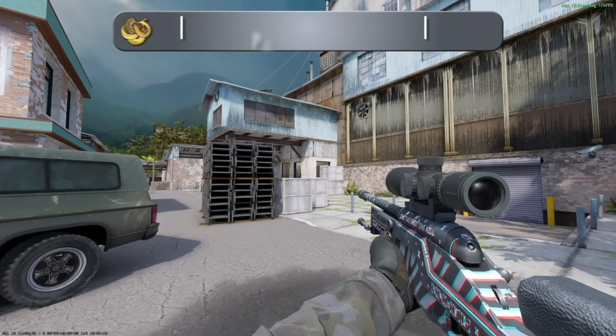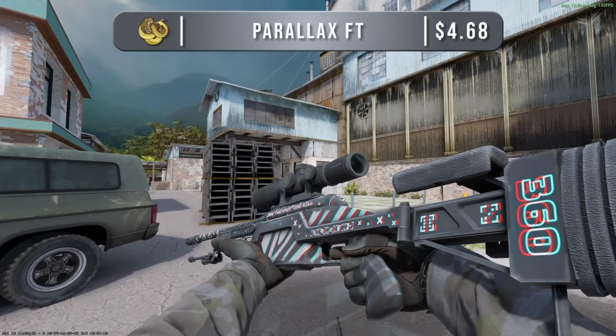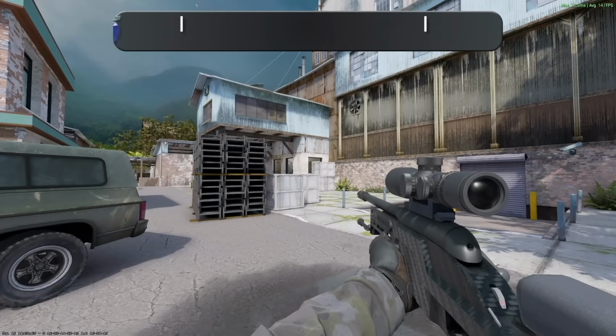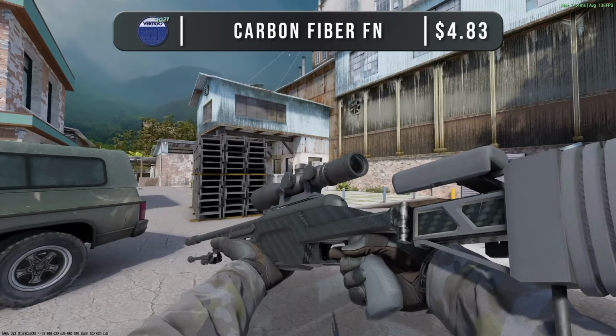For the Scout, I went with the Parallax Infield Tested from the Broken Fang case. I've always loved this zebra-themed Scout, but I think what they're going for here is the chromatic aberration effect. You could also go with the Carbon Fiber in Factory New. This one just looks like a really cool race car.